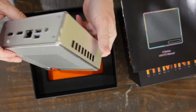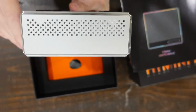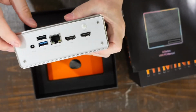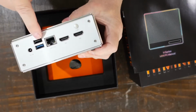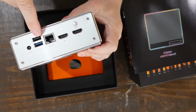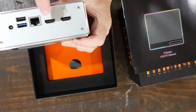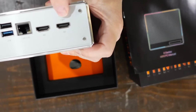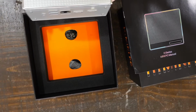All right. On the sides, we have air vents. Nothing on this side. And on the back, that's the front. On the back, a barrel DC in power connector, a USB 3 and a USB 2, Type A, 2.5 gig LAN, it even identifies it as such, an HDMI output, and this button right here that says light controls different options on the lighting as well as turning it off altogether.